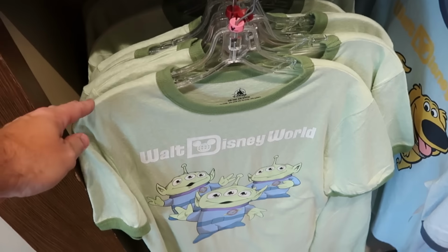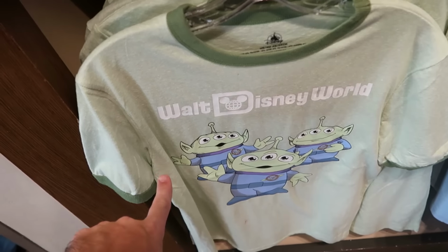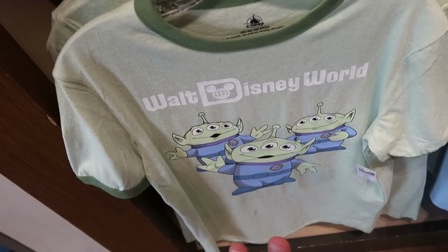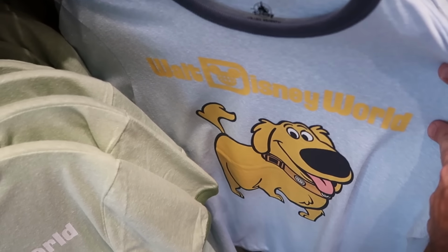Here's also some brand new adult size ringer tees to Walt Disney World. This again is perfect for Disney's Hollywood Studios. They say all Walt Disney World on the top, and then you do have the aliens from Toy Story. These are $35 a piece, but the cool thing, they do make these with a bunch of characters. We have Doug, again Walt Disney World.